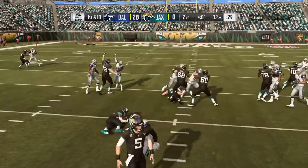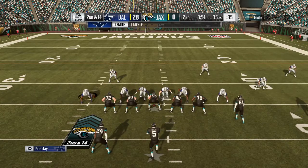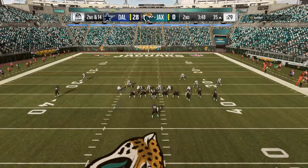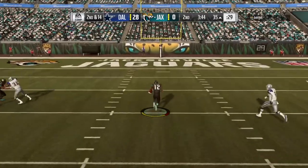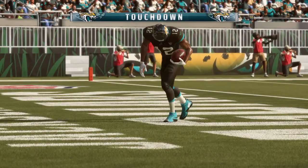Here's a carry for a former starter. This is TJ Yeldon. And he is met in his tracks behind the line of scrimmage. That'll be a loss of 4 yards on the play. And that's going to make it second and 14. Now Bortles. That one complete to Dede Westbrook. Touchdown, Jaguars! In for the score.